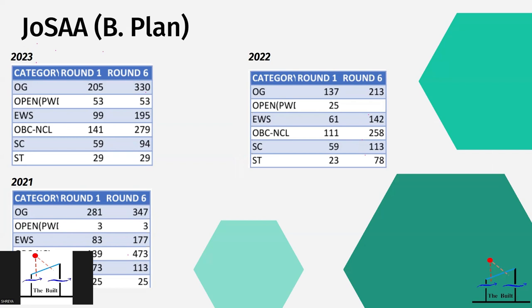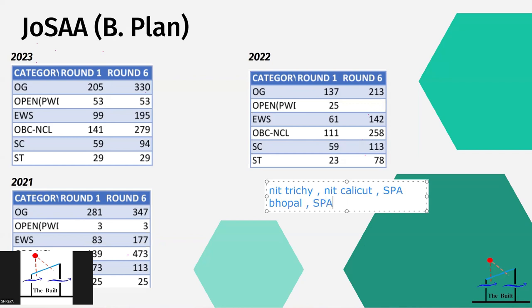So if not SPA, then we have a number of colleges that you can look up to. You can even give them in your preferential order if it's just architecture. So we have NIT Trichy, we have NIT Calicut, we have SPA Bhopal, we have SPA Vijayawada.